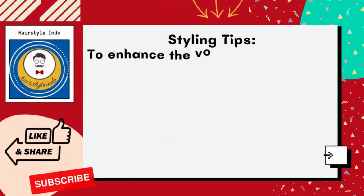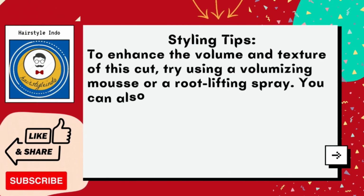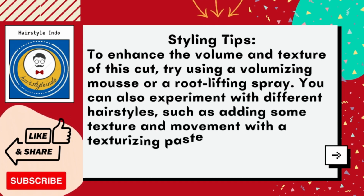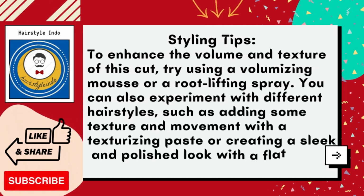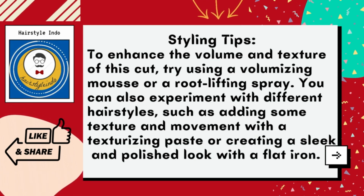To enhance the volume and texture of this cut, try using a volumizing mousse or a root-lifting spray. You can also experiment with different hairstyles, such as adding some texture and movement with a texturizing paste or creating a sleek and polished look with a flat iron.